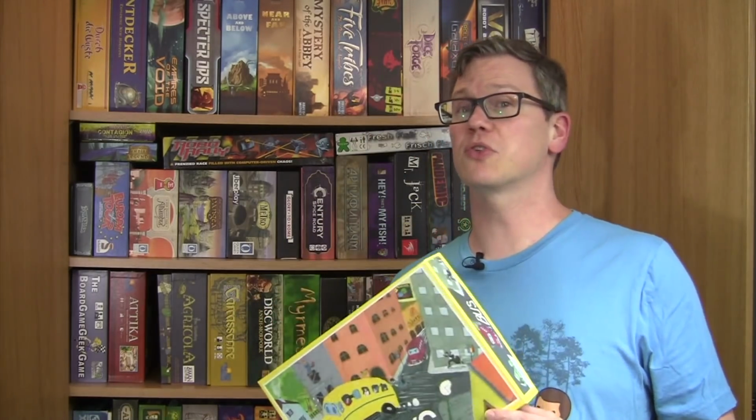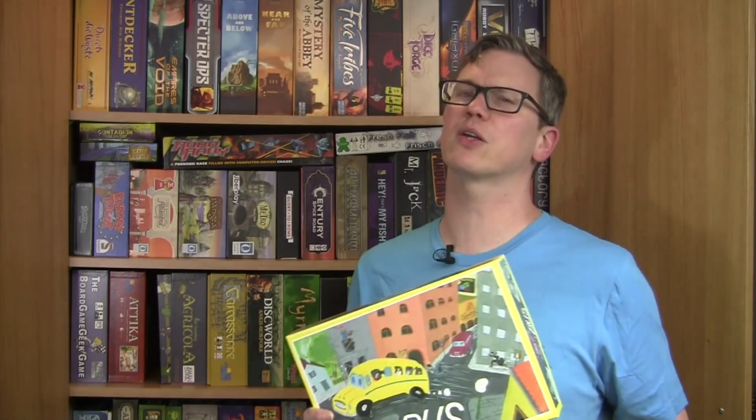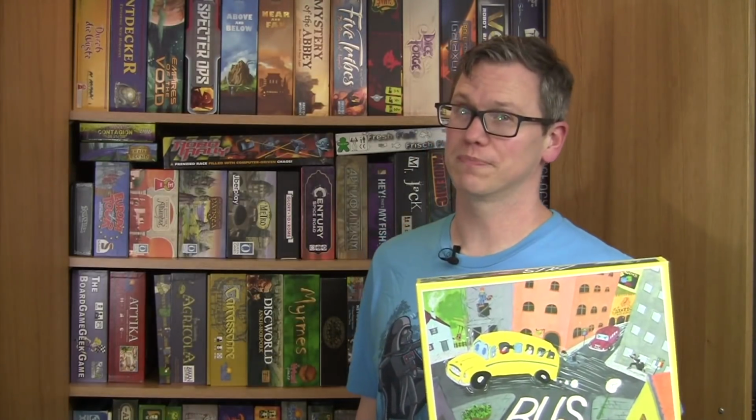It is one of those much more difficult than it seems at first. Bus actually looks very cute, although the new version, there's a new edition that looks a little more adult. The original art is very cartoony and silly and has lots of board game references in it. But it is a heavier game than it appears at first glance. Bus, however, is fantastic. Well worth a look.